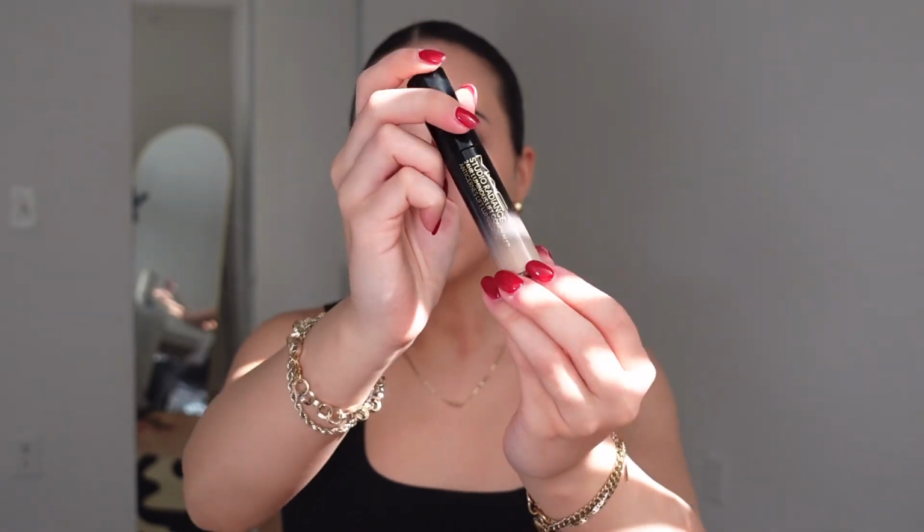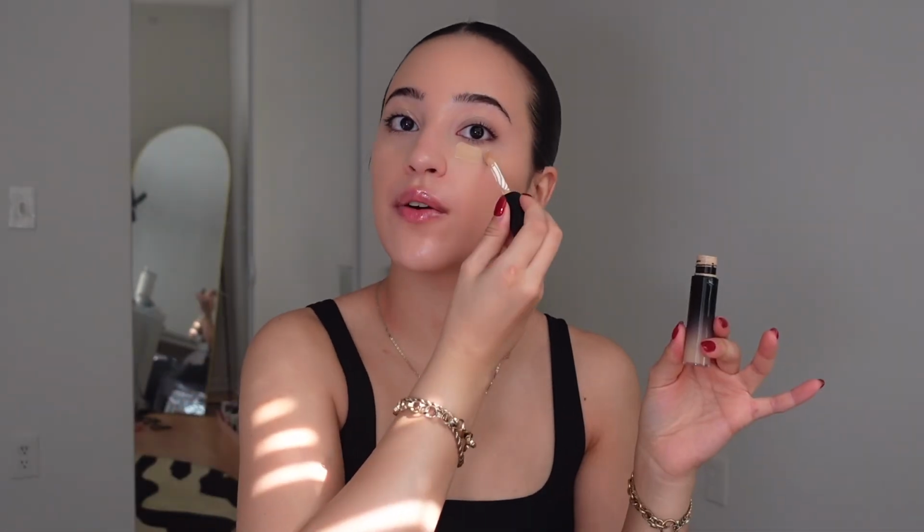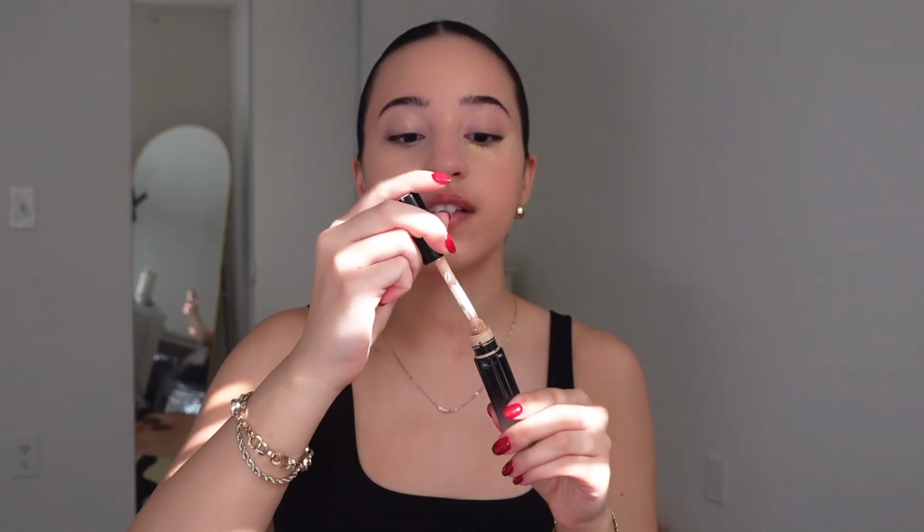I also absolutely love this concealer. This is the MAC Studio Radiance Concealer. This gives you a beautiful medium to full coverage, but it's more of a serum-like concealer, which gives you great hydration and great coverage. So again, it's very universal.